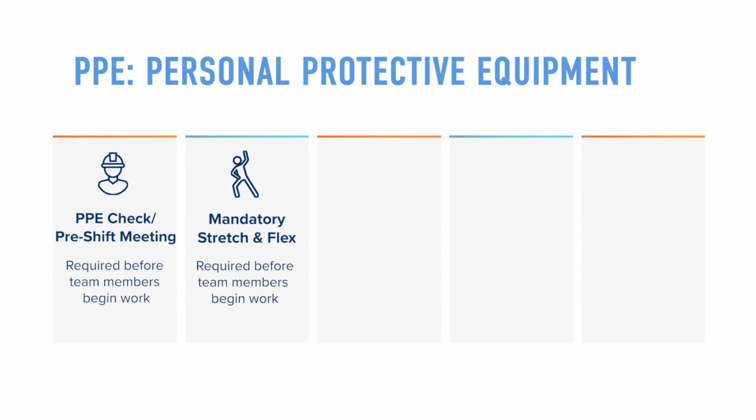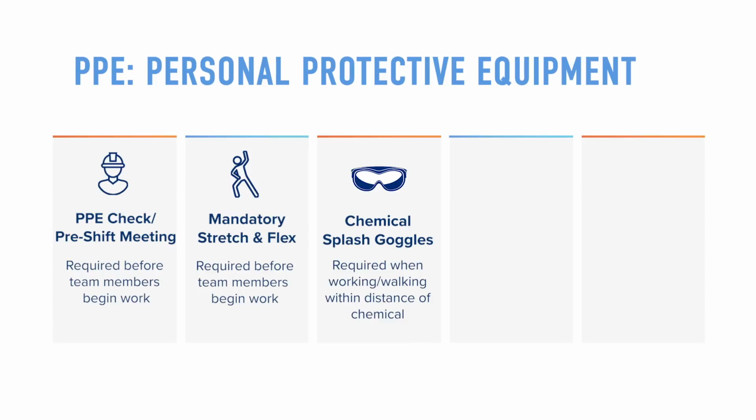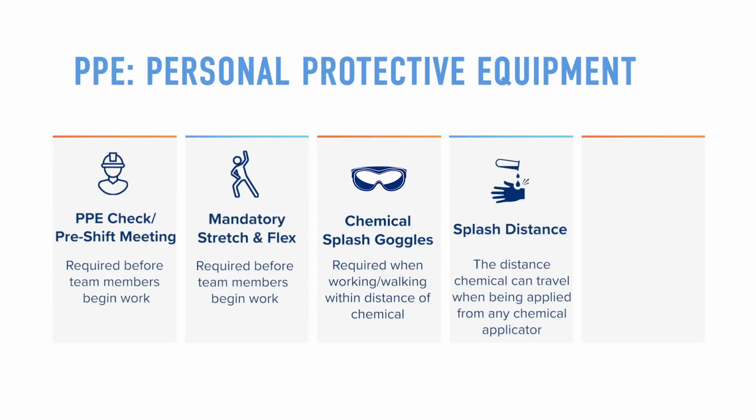floor as well. Chemical splash goggles must be attached to the hard hat with a retainer strap or metal detectable zip tie. The metal detectable zip ties are available on the portal. New for 2019, all employees are required to use chemical splash goggles when they are within splash distance of chemical application or rinsing. Splash distance is defined as the distance chemical can travel when being applied from any chemical applicator. For example, tank foamer, wall foamer, pump spray, etc. Team members working within splash distance must wear appropriate PPE, including eye protection.